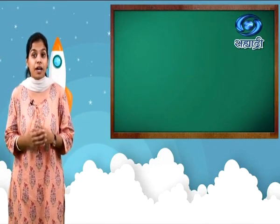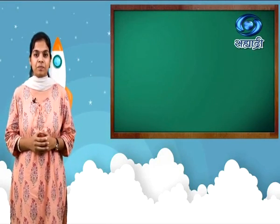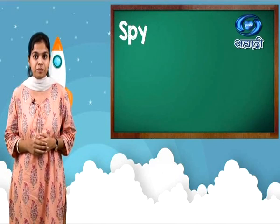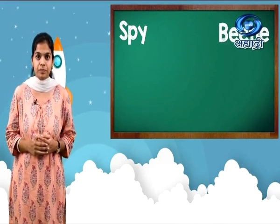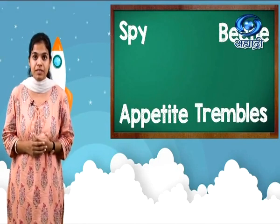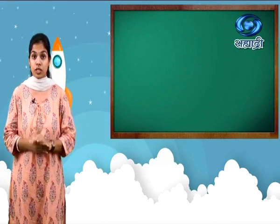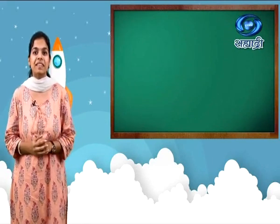So children, I hope you have taken a note of these words. Spy, beetle, appetite, trembles and wattle. We will come across these words in the poem that we are going to read.